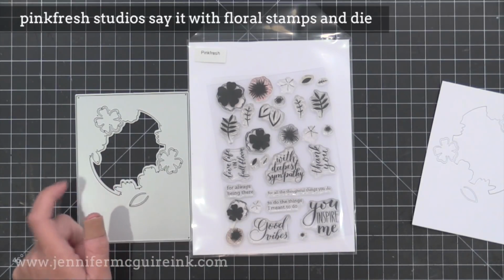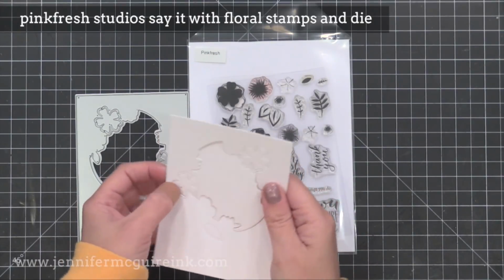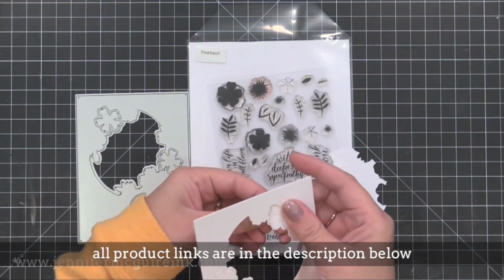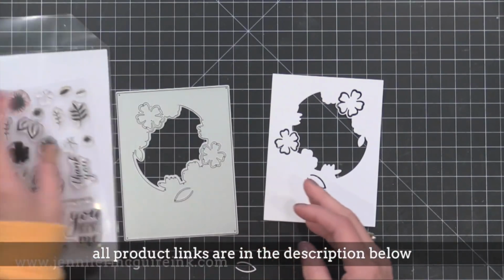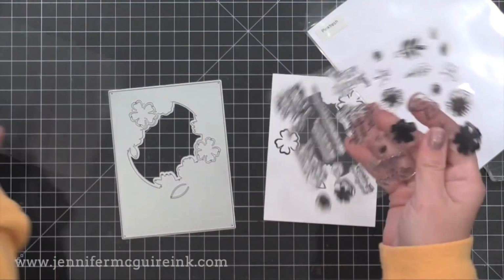These are so clever because what you do is you die cut the background and then you stamp the images into the openings of that die cut background. So it really creates the perfect little window on your card. Now these would be fantastic for shaker cards or window cards. I'm just going to do a basic card with it.